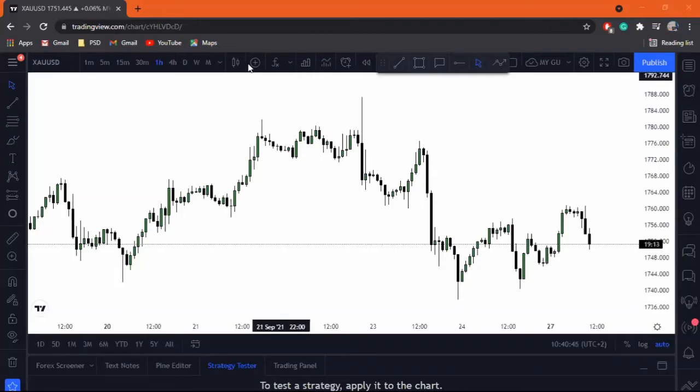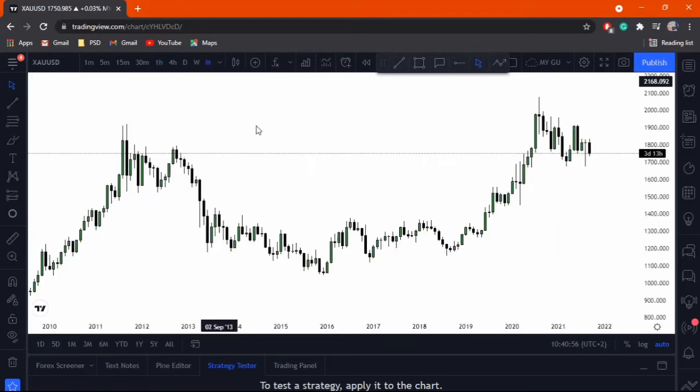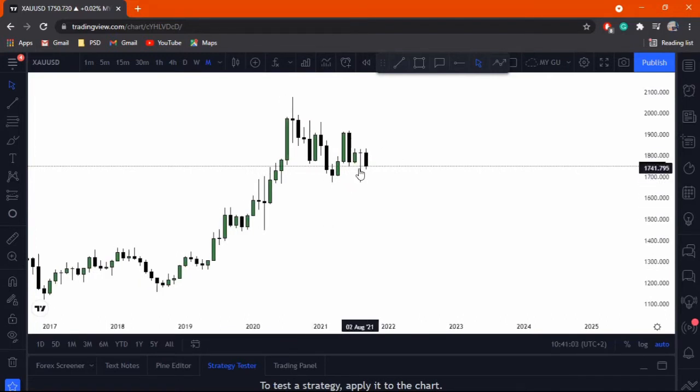Start on the weekly time frame, right? Monthly time frame, there's something that I want you to know on the monthly time frame. If you look at our previous candle, we could say it's a pin, but it was bearish, and we know that God likes to do weak fills.